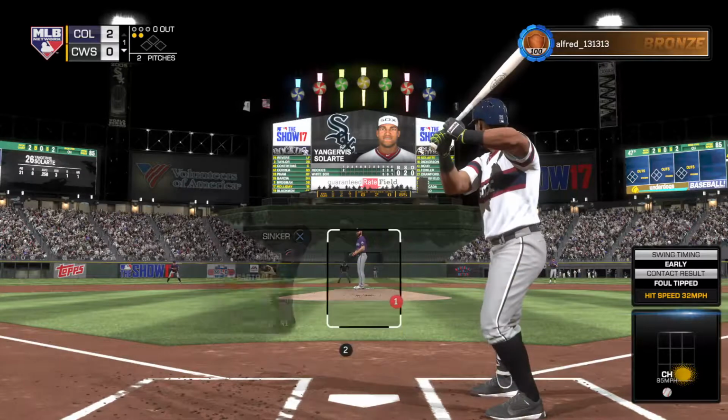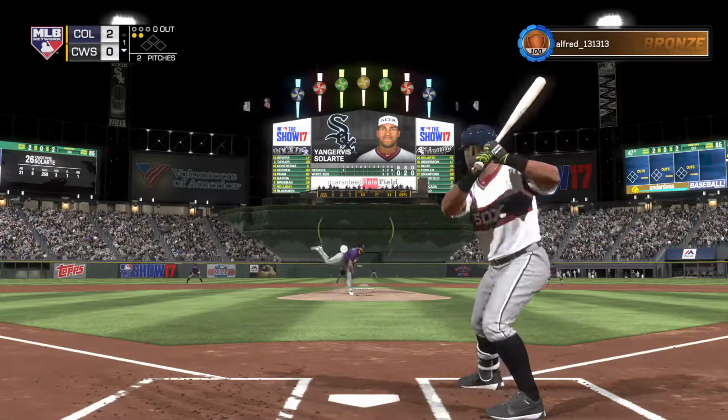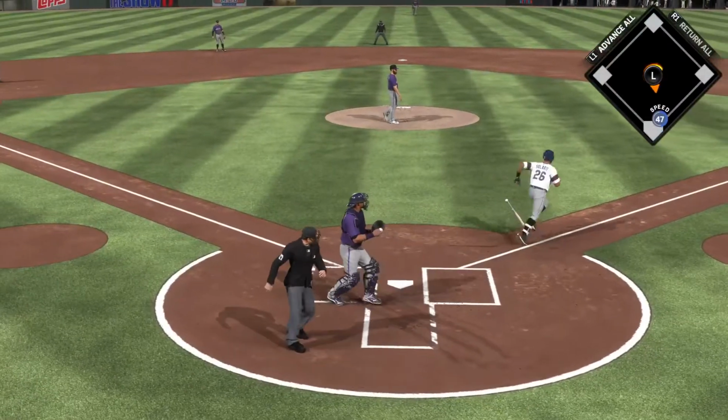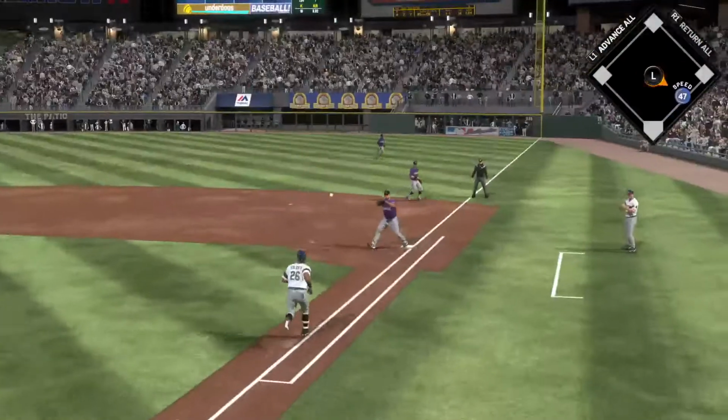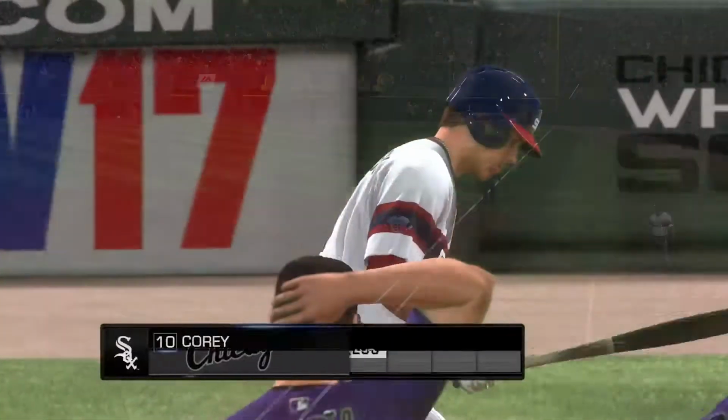And this is chopped foul at the plate. He's in the hole now, down 0-2. Swung on in the dirt for the third strike. And he makes the throw to first. Solarte is retired, and there's one away.